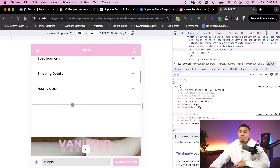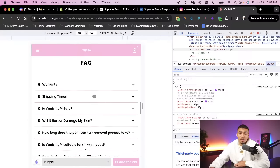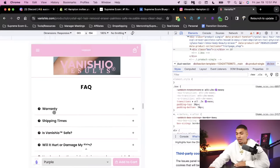I don't know anything about the product at all. All you're showing me is before and after. I don't know how it works. I don't know what the features and benefits are. I don't know any of that. Yes, you have some good features and benefits and FAQs, but this needs to be brought down.